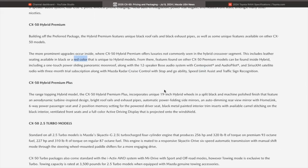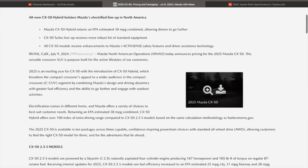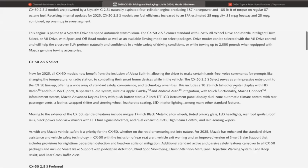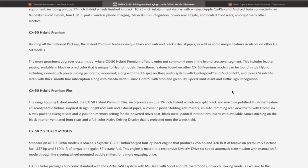Now, let's go back to that Premium Plus, 19-inch wheels that are a little bit smaller than the Premium Plus gas, which has the 20-inch wheels. But the bigger the wheel, the heavier it is, the less fuel economy. So I'm happy to see they went with the 19-inch wheels that look really, really good, which you can see up here at the top, which are right there, the 19-inch wheels on that Premium Plus. So really, really nice. Sorry if I went too fast on the scrolling down, guys.